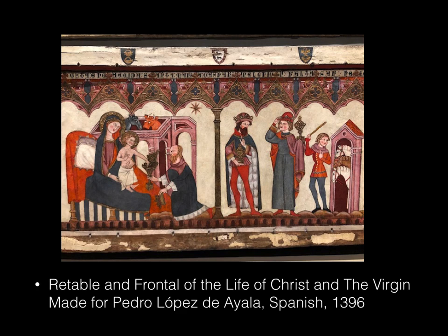So here we can see the Virgin and the Child, and the ox and the ass on the left side, and in the nativity scene as well. And there are the three wise men, or the three kings, who are visiting. You can see Melchor, Gaspar, and Balthasar. Balthasar, the third of them, is in other traditions depicted as an African-looking man, but sometimes it's not.